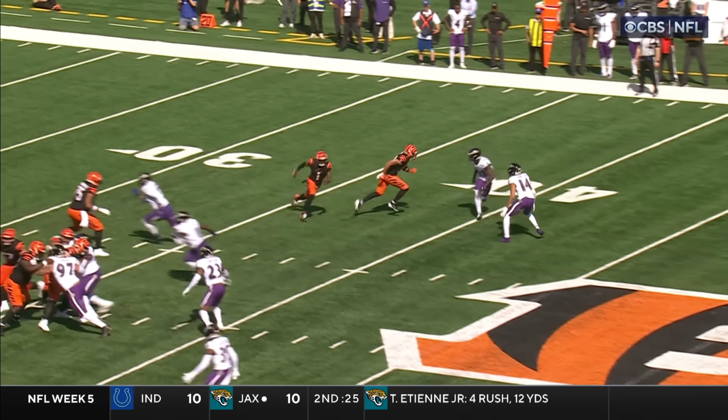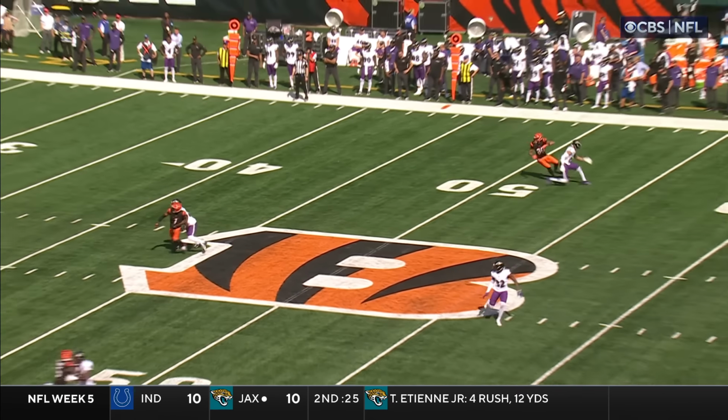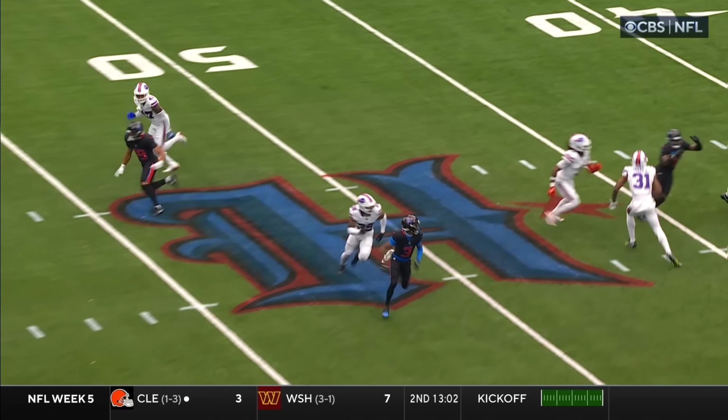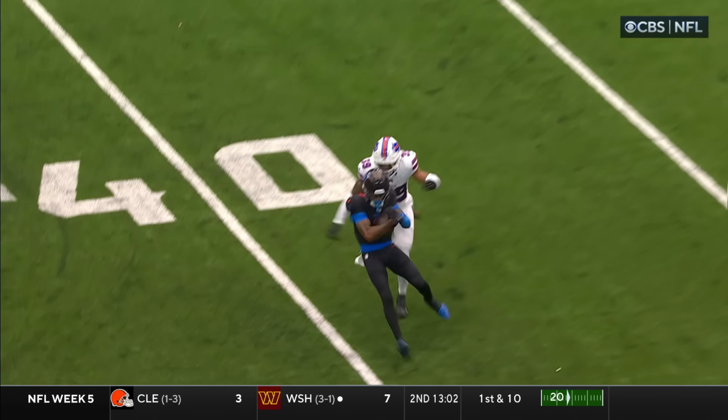Punter put him at the 2. So the punter, a rookie free agent, really did a terrific job. But they've been looking for ways to get Tank Dell involved again as much as he was last year.